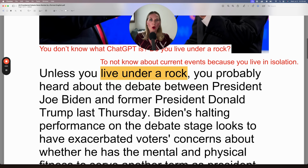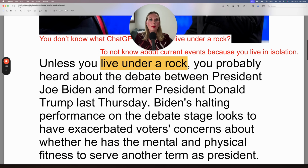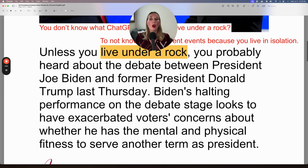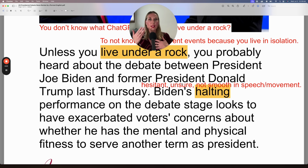Unless you live under a rock, you probably heard about the debate between President Joe Biden and former President Donald Trump last Thursday. Biden's halting performance on the debate stage. His halting performance. Do you know this adjective? This means that Biden was hesitant, unsure, not smooth in either his speech or his overall movements. So one example could be if he were answering a question and he had a lot of word fillers, then you could describe that as halting.